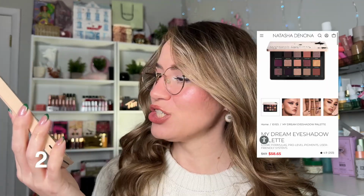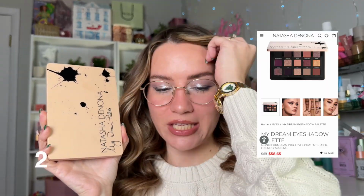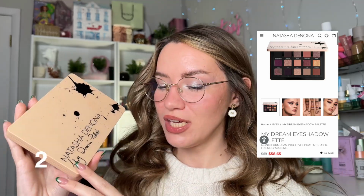Number two is going to be the Natasha Denona My Dream Eyeshadow Palette. And if you ask me tomorrow, this might be my number one. This is the way Natasha described it, a palette like her dream eyeshadow palette, her perfect eyeshadow palette. And I love how alike we are in our preferences, because that turned out to be my dream eyeshadow palette as well. I will show you and I will explain myself as well. So this is what it looks like.